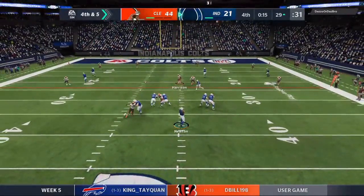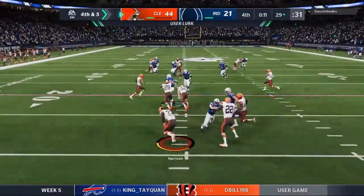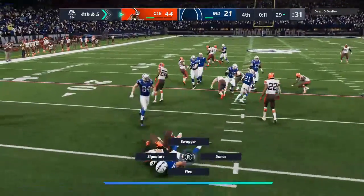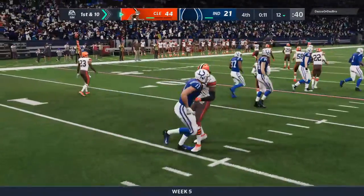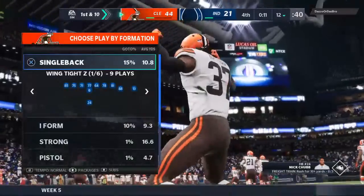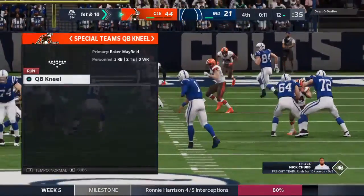They snap it to Newton. And my goodness, another interception. Picked by Ronnie Harrison. And a big turnover there as his guys will get the football back. They'll take over 1st and 10 at their own 12-yard line.